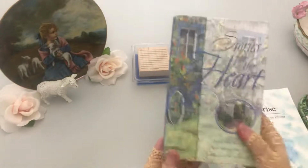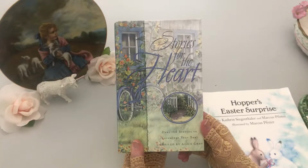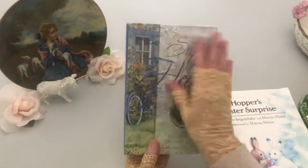And then for $1, I got Stories for the Heart. There are over 100 stories to encourage your soul, and they're compiled by Alice Gray. And I love the cover, by the way.